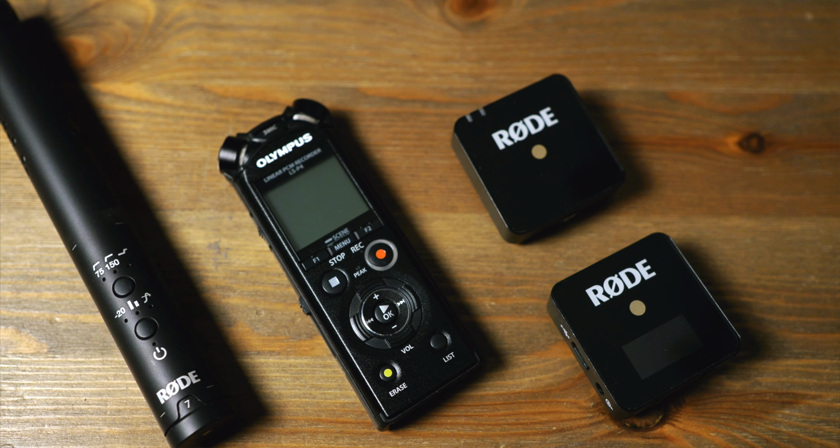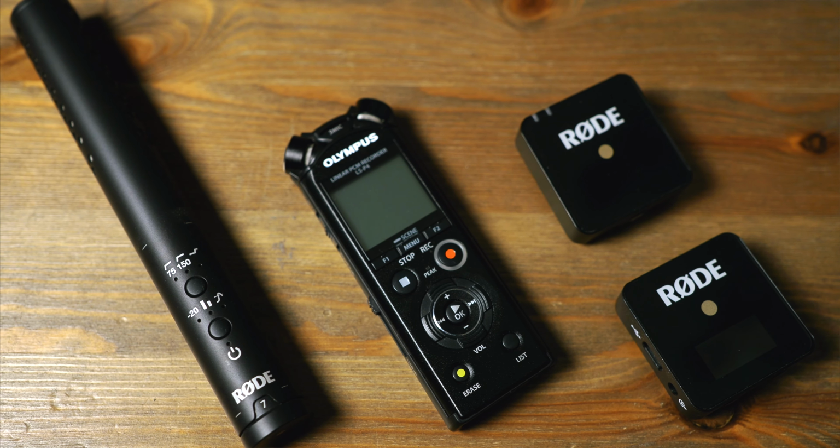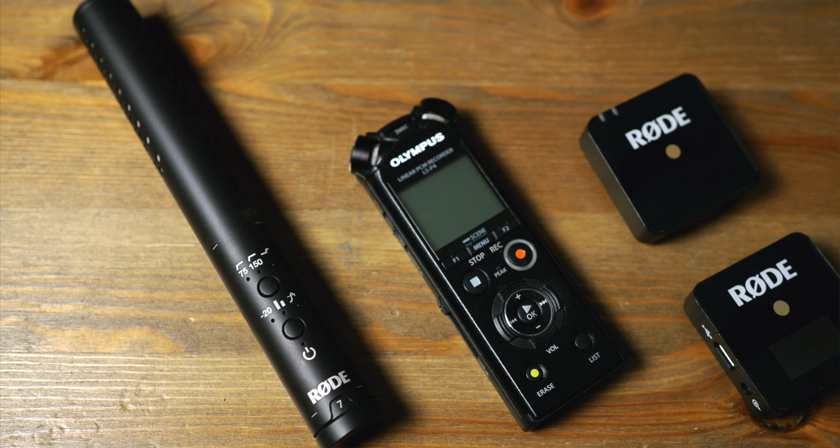Here are 3 of my current audio equipment for sound recordings for YouTube and my own commercial projects. The Rode Wireless Go, the Rode Video NTG, and finally the Olympus LSP4. These are 3 totally different devices, and each has its own merit for a certain type of job.